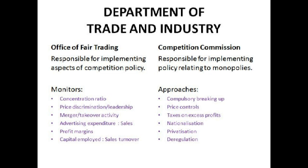It monitors a lot of things, as you can see there on the screen: concentration ratio, which we looked at in the last video, evidence of price discrimination or leadership, merger and takeover activity, because obviously that leads to a risk of monopolies or dominant firms, which might be bad for the consumer, ratios of advertising expenditure to sales, so no large firm can benefit from having massive profits by advertising more to wipe out the rest of the competition, profit margins, and the ratio of capital employed to sales turnover.